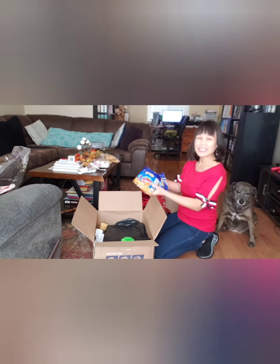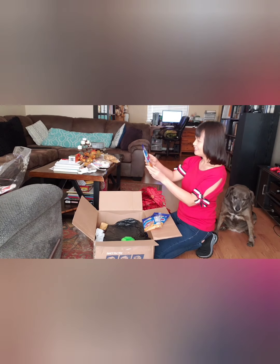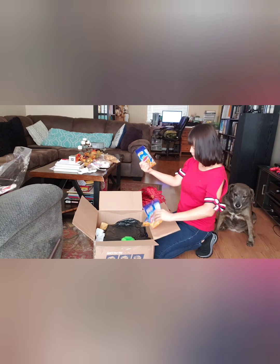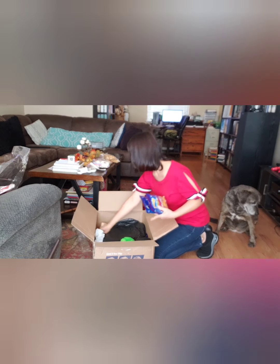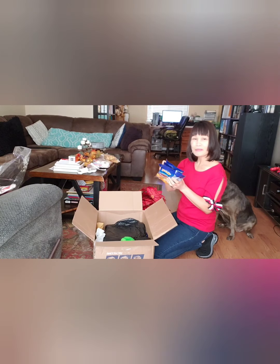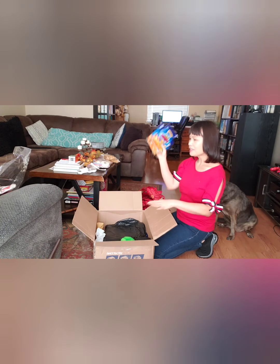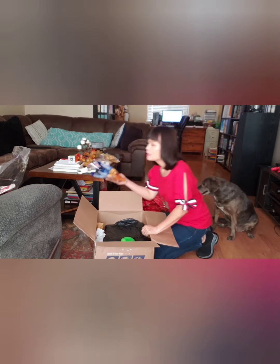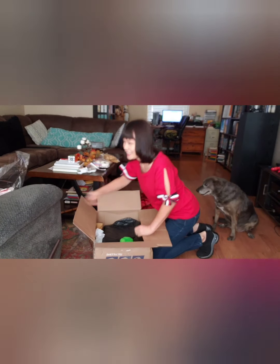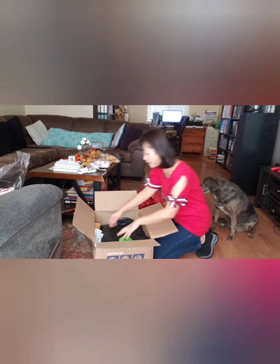Yay, my kids' favorite dried mango. Thank you. I got 1, 2, 3, 4, 5. I got 5 dried mango. My kids love this. And my husband. Probably ubus yan bukas. Yung parts ko na nalus-lus na.